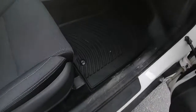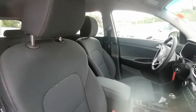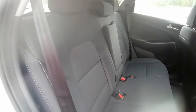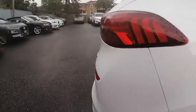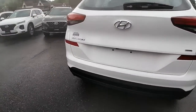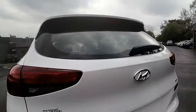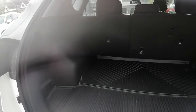Inside, we have the rubber mats on the bottom there, great for winter. Cloth seats, no rips, holes, tears, or burn marks. Very spacious back seat. Lots of trunk space.